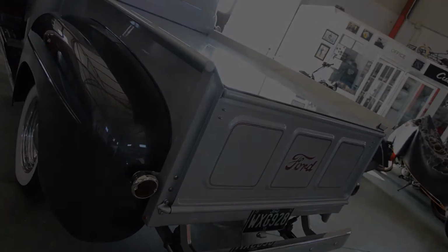Now to restore them to this level, either using all new parts or restoring the old ones, is very expensive now. They're getting fewer and fewer bits to get. Things like just the grill, when we replaced this bit on the front, we had to get it from America. We didn't have a choice where we got it from, but it was like $400 just for the badge, because the originals are just not there anymore. But really enjoy it. It's a lovely truck.